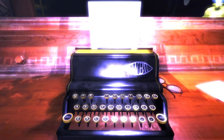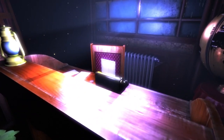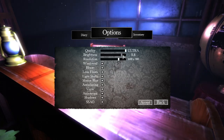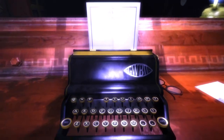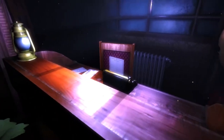Let me turn down the brightness again. Oh no, the R key is missing. How will we QWERTY? Let's just do like that. There we go. Yeah, 0.5 is good. Okay. Yeah, oh no. GWBW. Is there anything written on there? It's really hard to tell. Let me turn the thing down again.